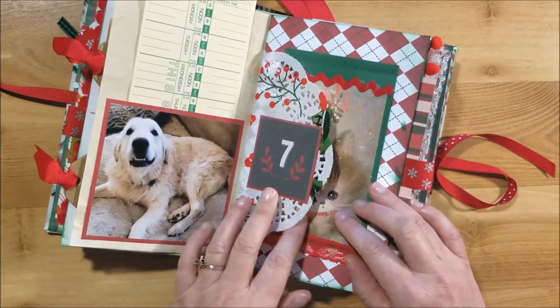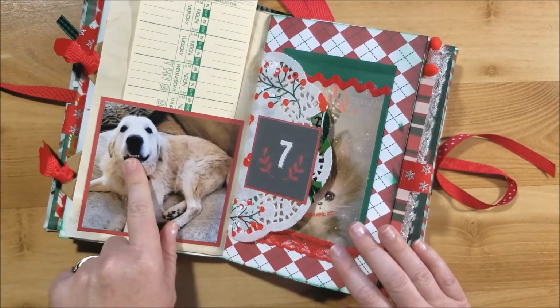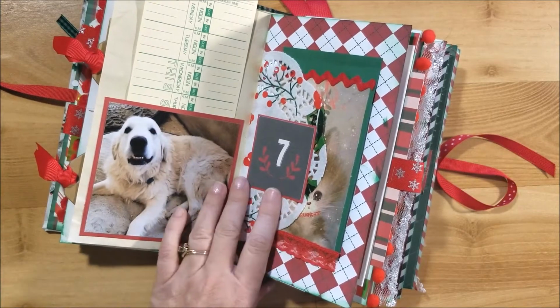On day 7, I went to my friend's house and her dog Toby, I took a picture of him. He's just so cute.